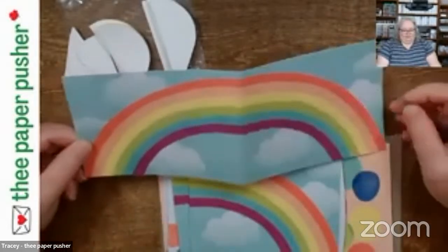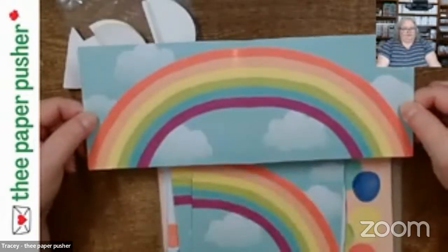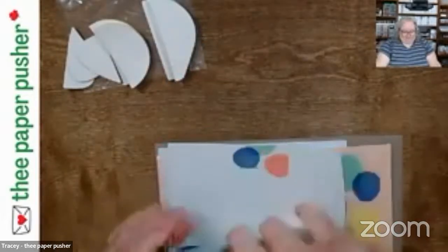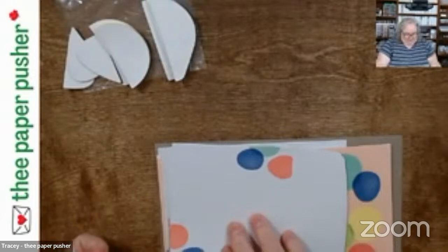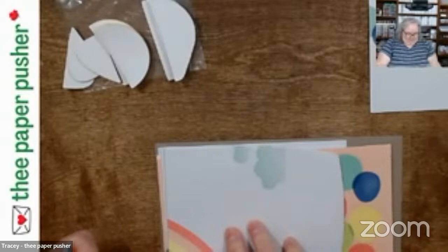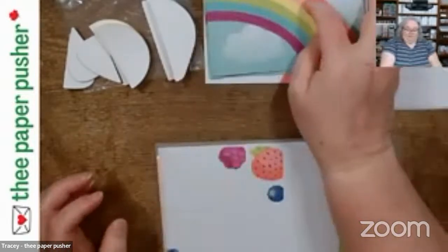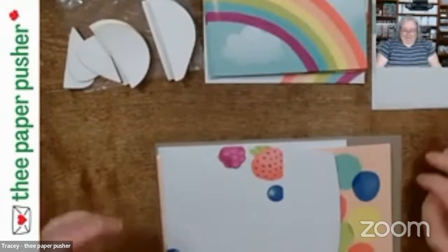But if you didn't want to do it that way, if you wanted to just put the pop-up in a different card, look at the fun card you could make with this. Anyways, that's one of the designs. And the fun envelopes. Okay, so that one's got balloons on it. This one has rainbows on it, so I'm going to guess the rainbow goes with the rainbow. What's the commercial? Chase the rainbow.